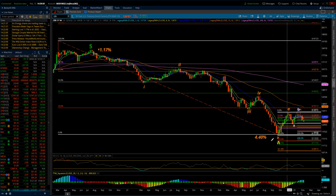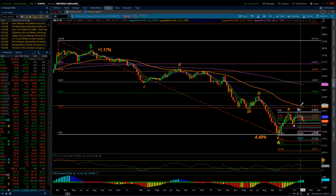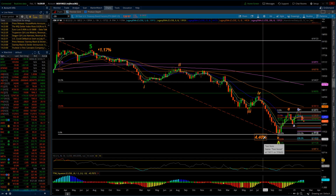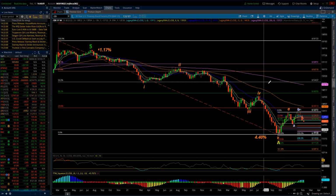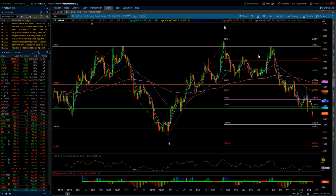There's the first leg down, right? There is intermediate A. If that's all we get for an intermediate B wave, we're going to have another one of these, and you're looking at 6, 7, 8%. No joke. But that's out there. There's no confirmation. There's nothing to even suggest it. It's just there. Technical via Elliott.